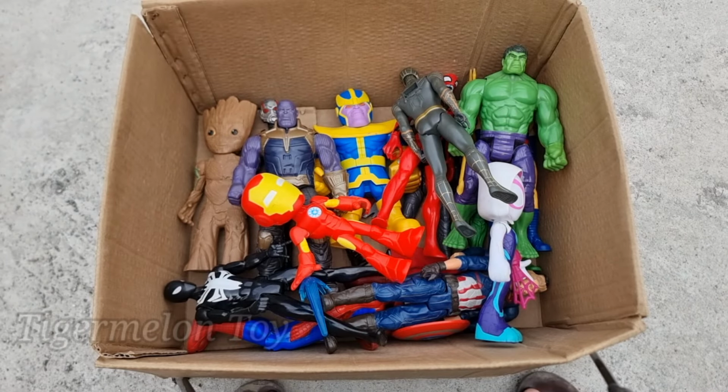This one, guys. Wow, guys, look at her. What we found here. Wow, look at her very cute white hoodie, guys. Look at her pink webs. She is very amazing and very cool. Look at her very cute white hoodie. She is from Spider-Verse and she is the amazing Spider-Gwen.